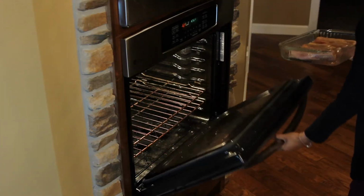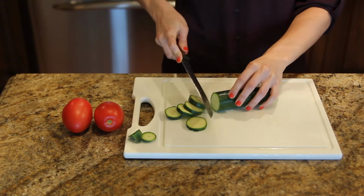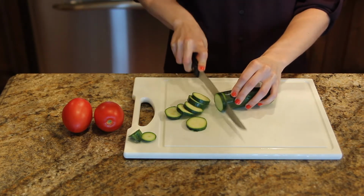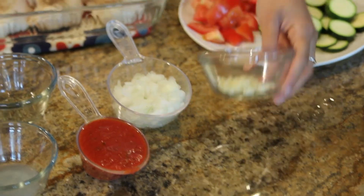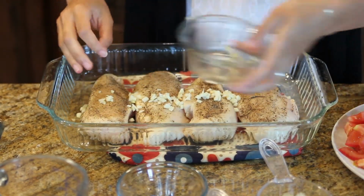Place the dish in the oven and set a timer for 5 minutes. While the chicken cooks, chop a zucchini and 2 Roma tomatoes. When the chicken is ready, use tongs to turn the chicken breasts over and add the rest of the ingredients.